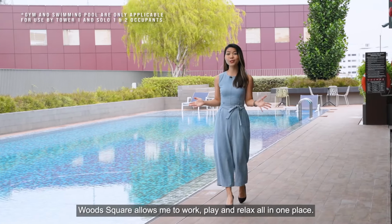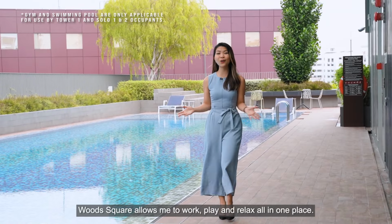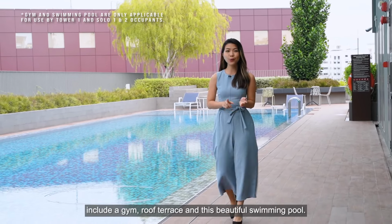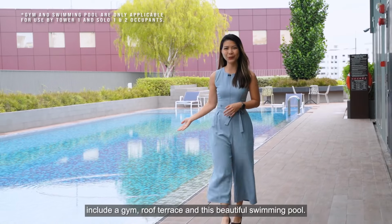Wood Square allows me to work, play and relax all in one place. So some of the amazing facilities include a gym, roof terrace and this beautiful swimming pool.